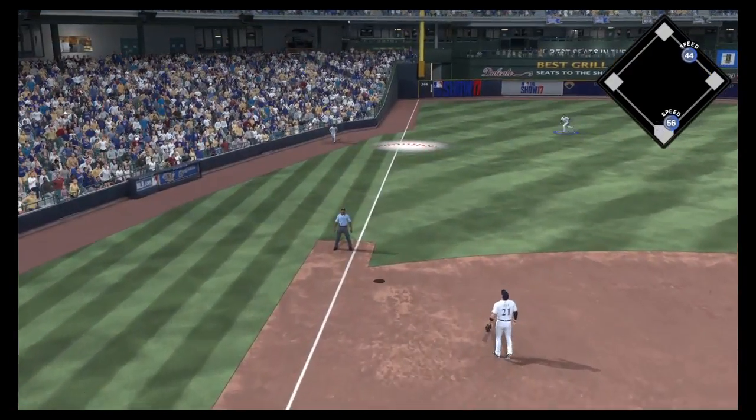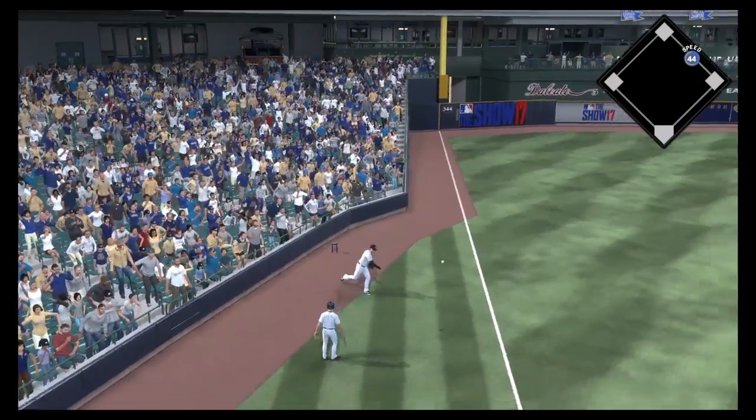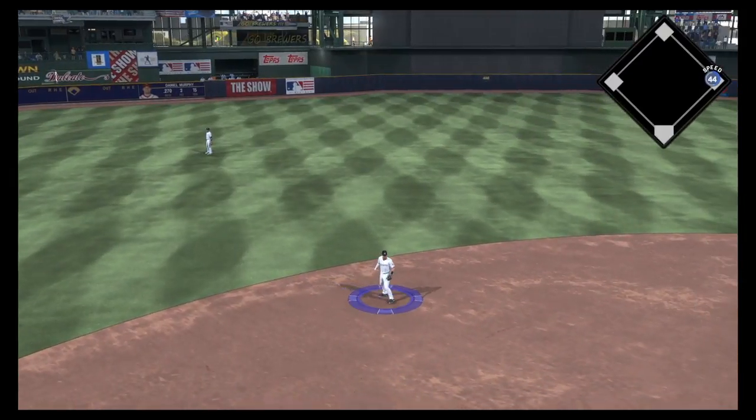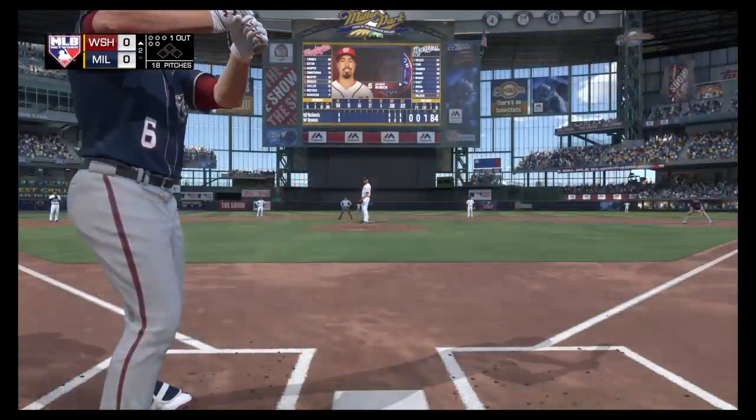And here's a ball hit in the air. On the move is Braun. He gets to it and makes the catch for the first out. And he will scurry back to first as he'll think twice about trying to move up.